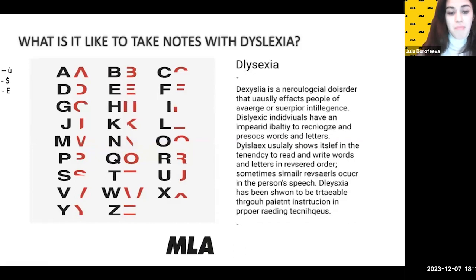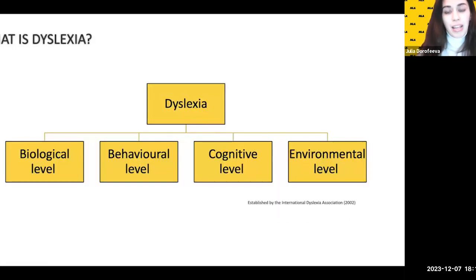So going to the next slide, we can talk about dyslexia as a neurobiological problem, right? That is characterized by difficulties with accurate and fluent word recognition. So this is our behavior level, right? And as a consequence, by poor spelling and decoding abilities. This deficit in the phonological component of language is unexpected in relation to other cognitive abilities. So it doesn't influence their cognitive level, right?